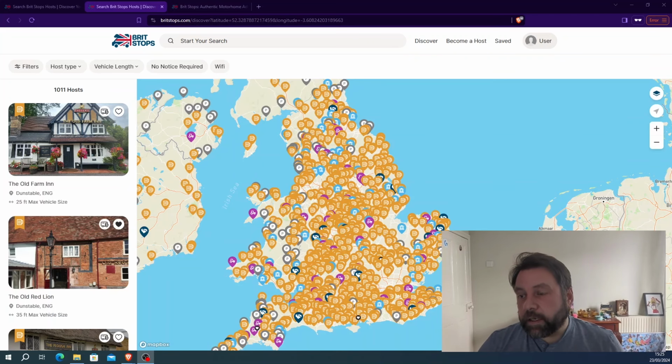So zoomed out on the map there, you can see there are plenty of stopovers available of all different types, predominantly pubs, which isn't a bad thing. So you've got quite a wide selection of choice there, depending on where you're going. Now, there are a few things that I've discovered in using it myself.